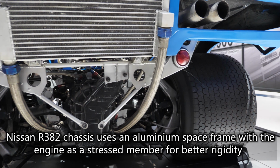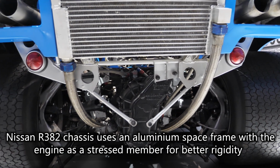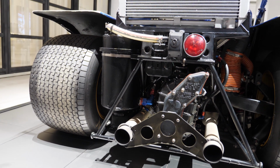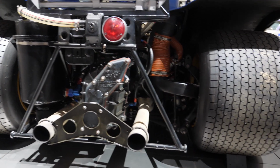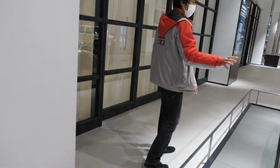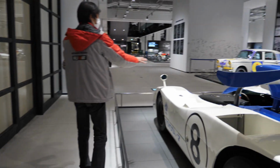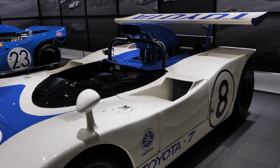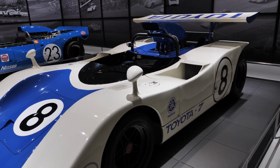This is the start of when LeMans cars started to have very wide rear tires for traction. This thing had a lot of horsepower, was very light for its age. They found a little bit of success. This was the early days of prototype racing, which then, of course, would develop to what we're going to see upstairs.